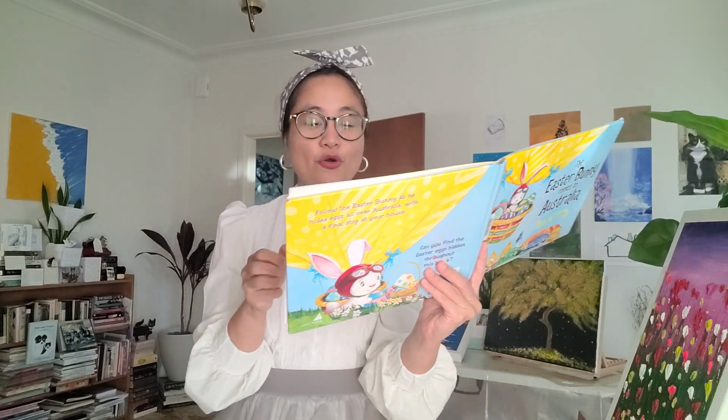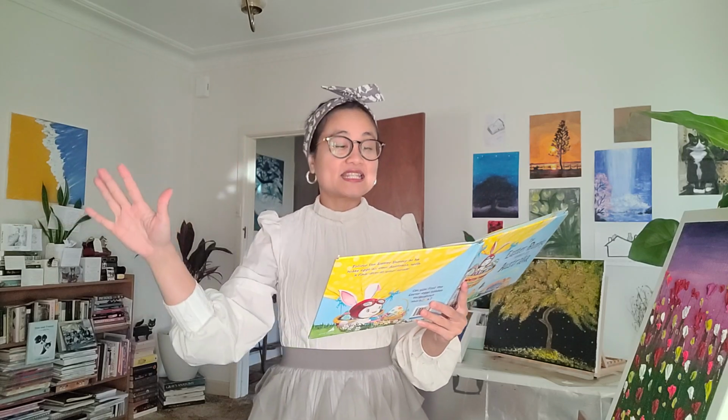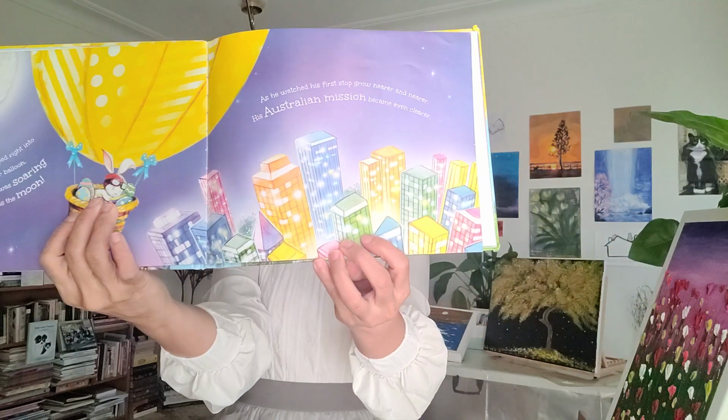He fastened his goggles and his flying cap. Then Flop hopped right into his hot air balloon. Ooh, nice. And soon he was soaring as high as the moon. That is so high. As he watched his first stop grow nearer and nearer, his Australian mission became even clearer. Oh, look at that. The city. City light, city building first. Flop balanced eggs on a tall building top.